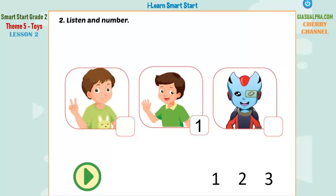B. 2. Listen and number. Look at the pictures. Listen. There is one example. 1. Let's play. Where are you? Oops, what's this? It's Ben's robot. Can you see number 1? This is an example. Now, listen and number.